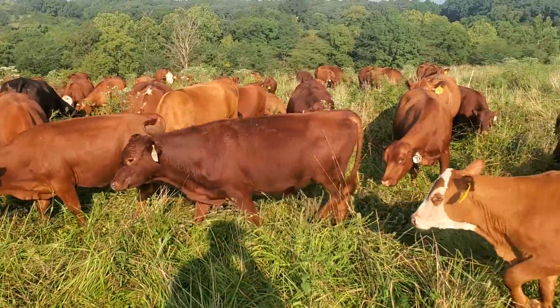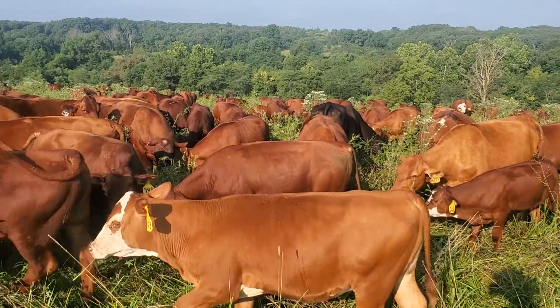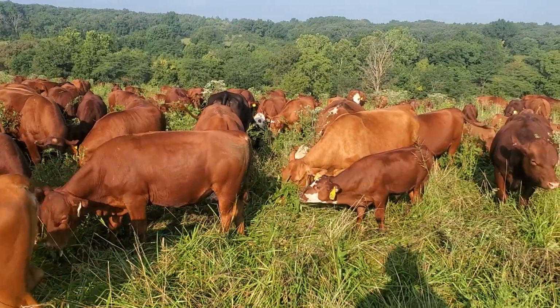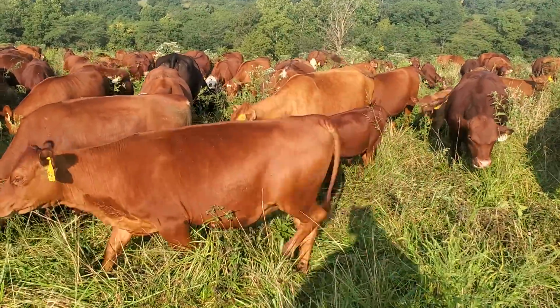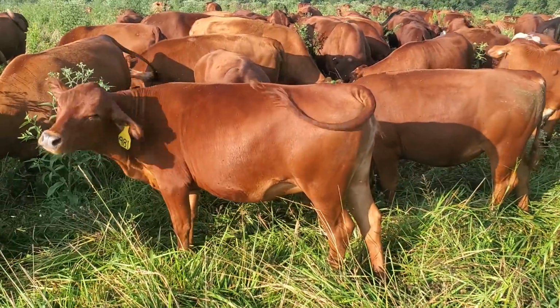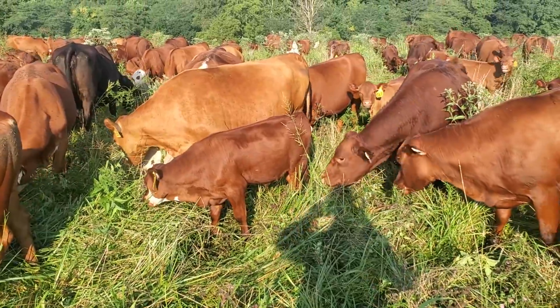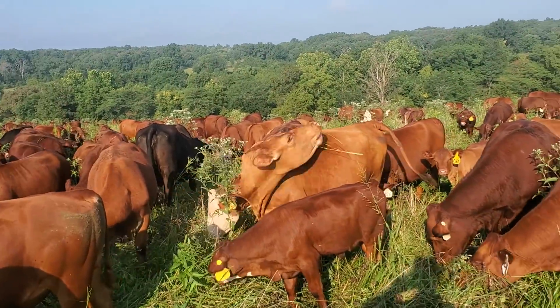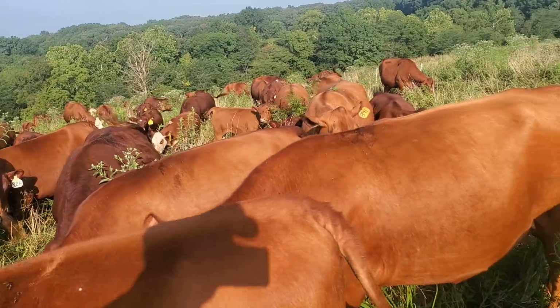I don't know if we've got a thin one in here to show you as an example of what would be thin. I can show you a lot of animals that are in the right condition. That's a nice little heifer there. She's got some wrinkles on her tail head. She's going to winter really well. So when I say fat, I'm not talking about obesity. I'm talking about animals that have a good body condition on them.